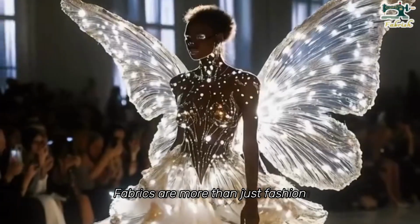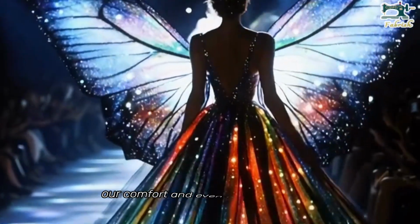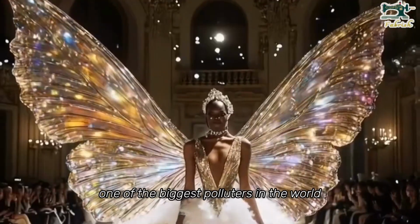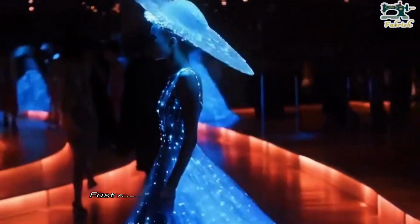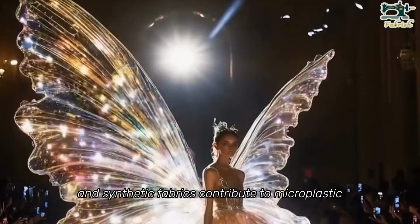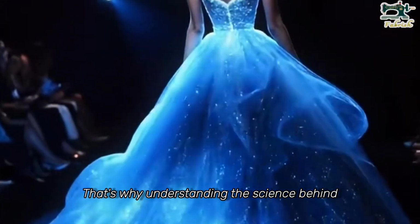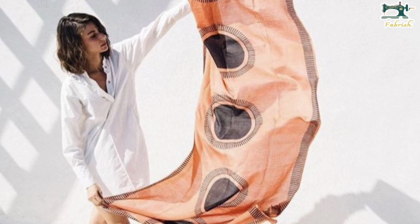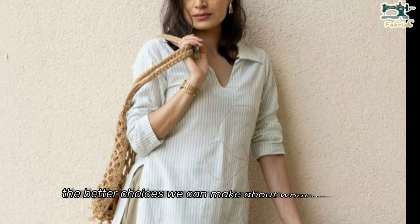Fabrics are more than just fashion, they impact our daily lives, our comfort, and even the environment. Did you know that the fashion industry is one of the biggest polluters in the world? Fast fashion produces tons of textile waste, and synthetic fabrics contribute to microplastic pollution in our oceans. That's why understanding the science behind fabrics isn't just interesting, it's important. The more we know, the better choices we can make about what we wear.